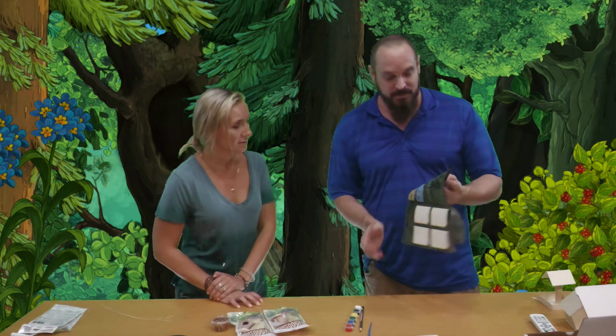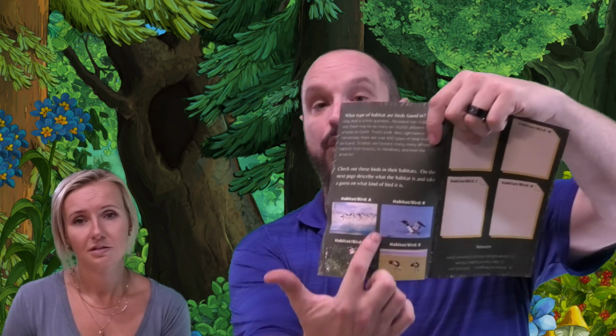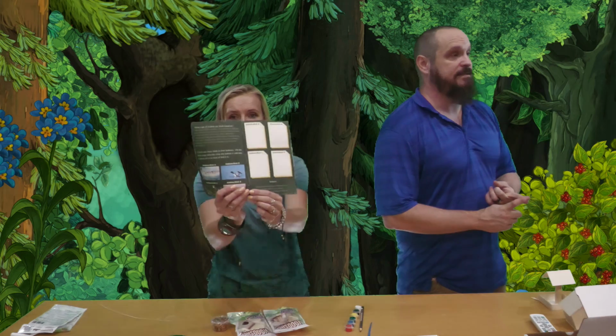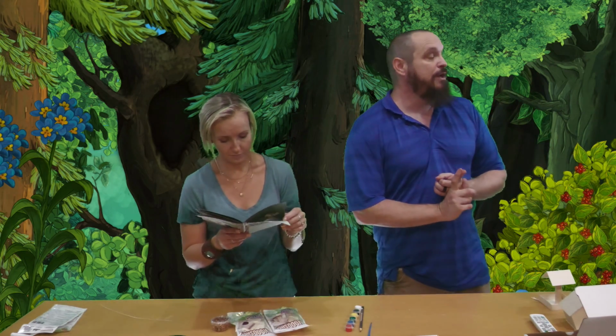So we have a little fun activity here to start with. In this page of your book, you're going to see these 4 pictures right here. And Olga, I want you to look at this first one. It says habitat/bird A. What we're going to do is look at these pictures, and first we're going to guess what the habitat is based on the picture. And then if you do know, you're going to try and guess what type of bird it is.